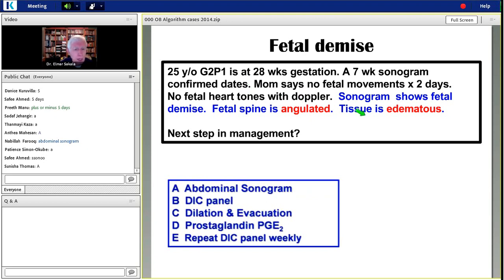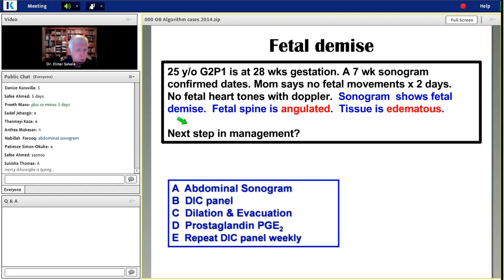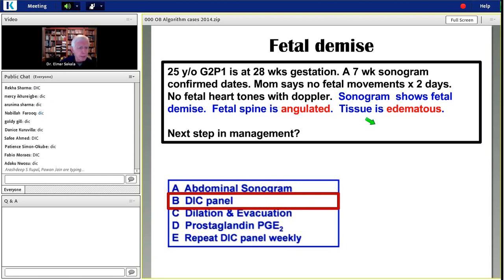Okay, we do a sonogram. It shows fetal demise. So that is confirmed. There's no cardiac motion. Fetal spine is angulated. Remember, we talked about that. Tissue is edematous. Is this a short duration of a fetal demise, or is it a long duration of fetal demise? This is prolonged. What are you concerned with? DIC. Next step in management is a DIC panel. What's the DIC panel? Platelets, PT, PTT, fibrinogen, fibrin split products, D-dimer.